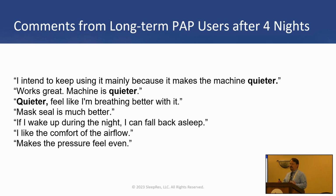Some of the comments that people are making, and this was a bit of a surprise, is a lot of people were saying, I love it. It makes the device quieter also. I'm sure we've all come across an individual from time to time where they've said, one thing I'd like is for the device to be as quiet as possible. So that's quite significant, and we're hearing that quite a bit. Some people are saying that they're getting a better seal with their mask using this. It's easier to fall asleep. They just find the airflow more comfortable, or that they feel that it delivers the pressure more evenly.